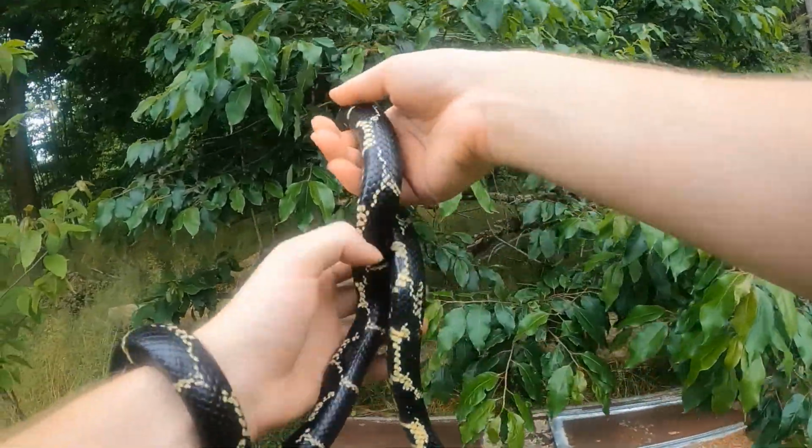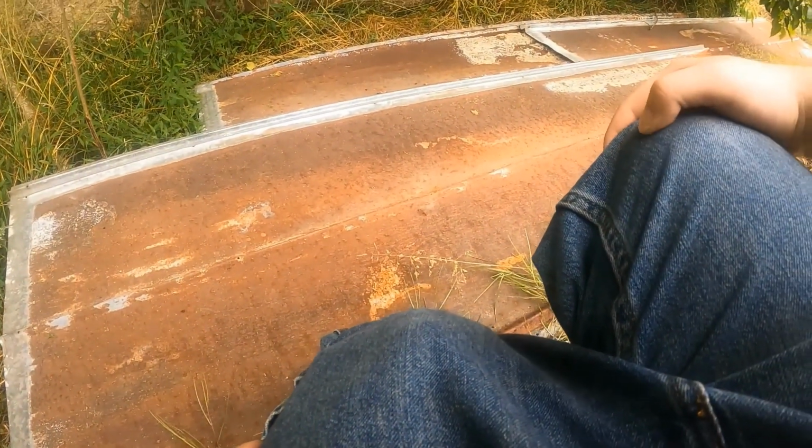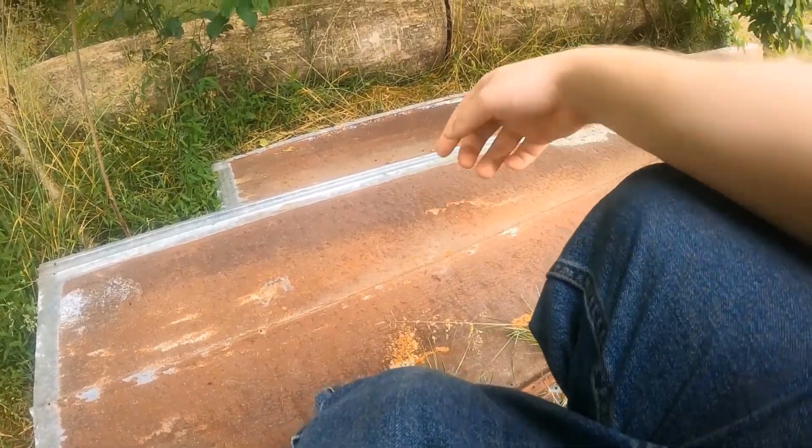But he knows where he's at, and that's where he's trying to go. So we'll stick him back underneath there if he'll go. He should go. Yeah, there he goes. All right. Well, now if he'll let go of me, he'll crawl the rest of the way up underneath there. Yep, and there he goes. He's back underneath where I found him. Hopefully he'll stay, and hopefully he'll find something to eat. But overall, it's a good snake.